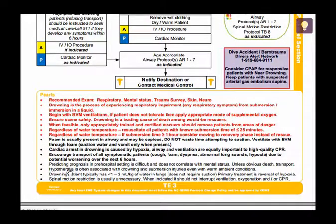A couple other things to make note of here. First off, foam is usually present in the airway and may be copious. Do not waste time attempting to suction foam. Ventilate with bag valve mask through the foam and suction solid water. I say solid water, but you know, suction water and vomit only when present. Other thing to make a mention of is spinal motion restriction is usually unnecessary. When indicated, it should not interrupt ventilation, oxygenation, and/or CPR.